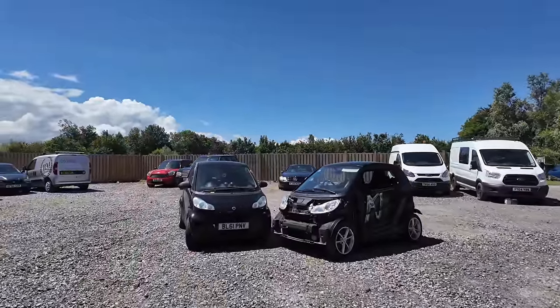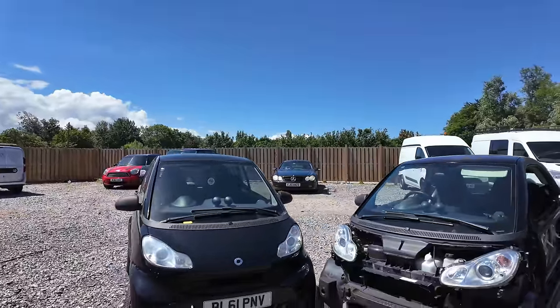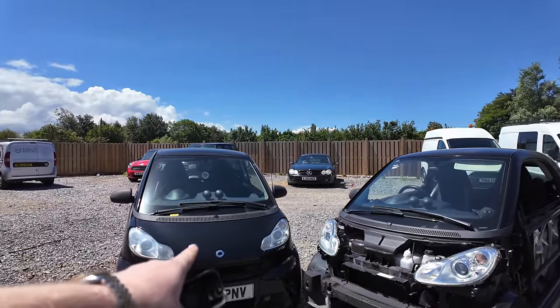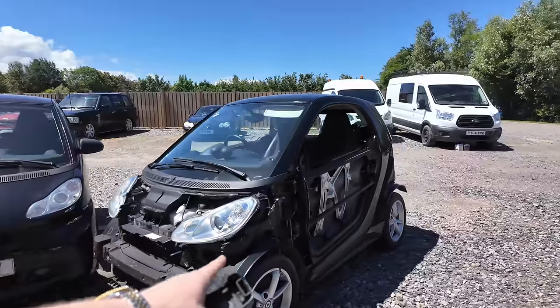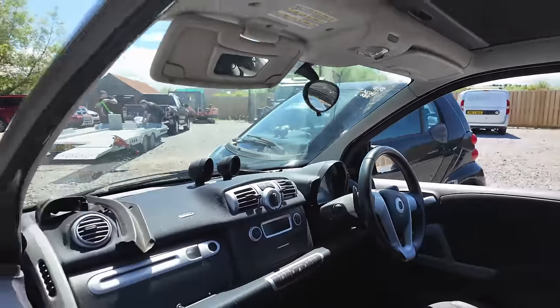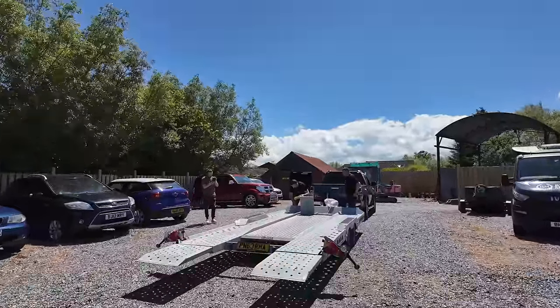And obviously the ultimate goal is that they can make at least one good one out of these two bad ones. This one has a bad gearbox, it won't select gears. This one has a good gearbox but has a bad engine and it makes a lot of knocking noise, which we will get to in a minute. And now I'm just interested to see how the guys are going to get it loaded on the trailer.